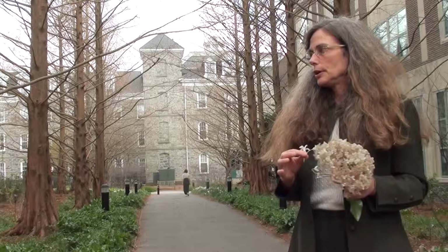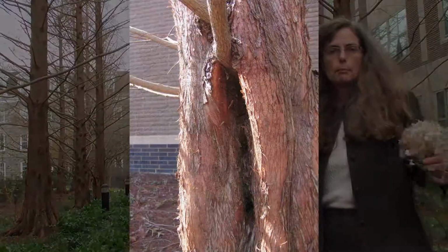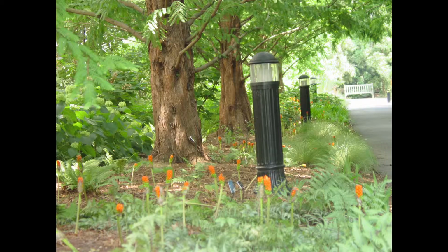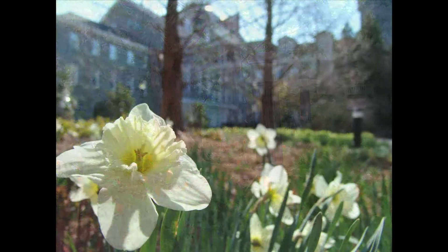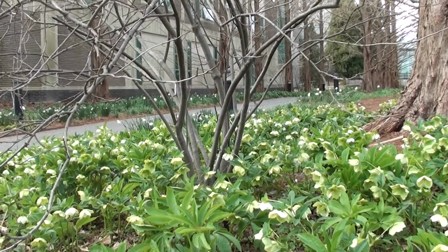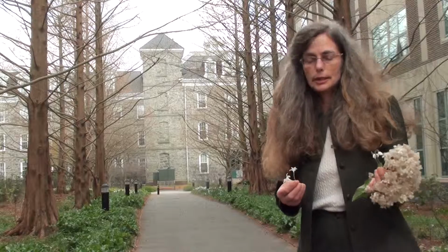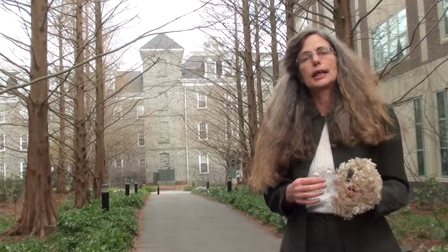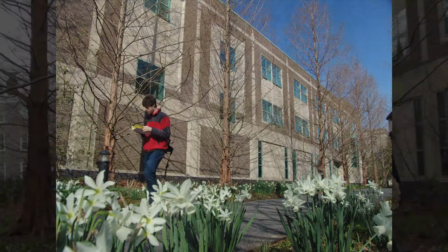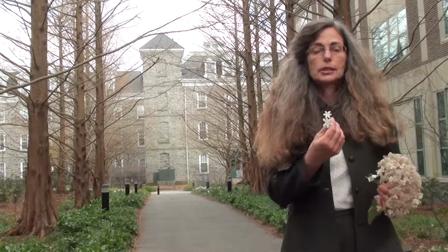So the focus is on the trunk of these trees, which will get more sculptural as time goes on. And because we wanted the focus to be on the trunks, we're keeping a very simple color scheme to the ground plane and the shrub plane. So I'm holding some representatives of that in my hand. We decided that everything underneath the metasequoias would be white in some fashion, whether it's their flowers.